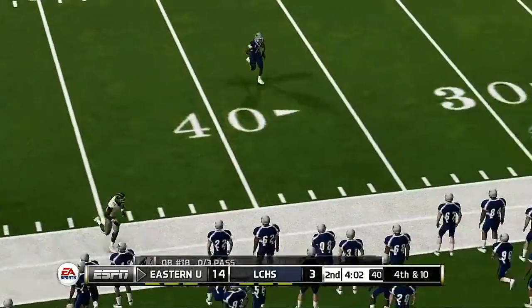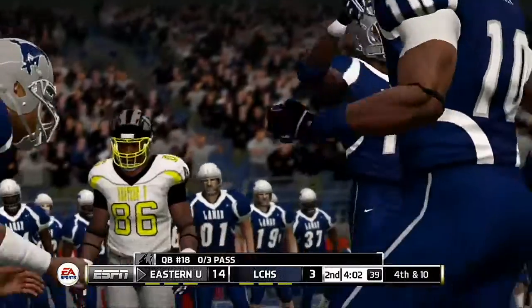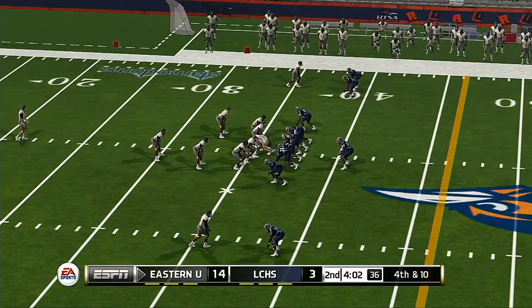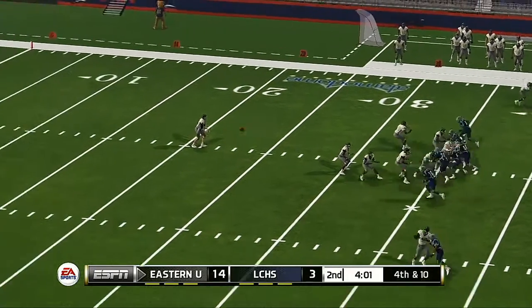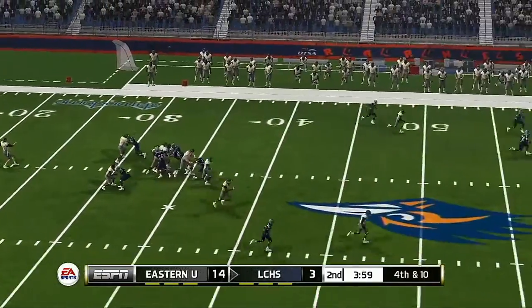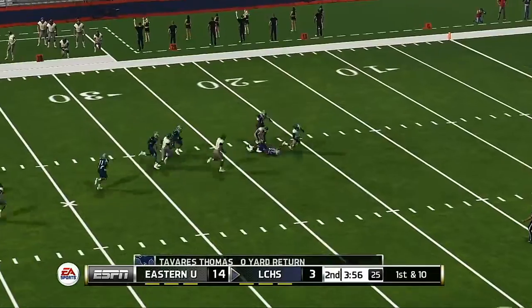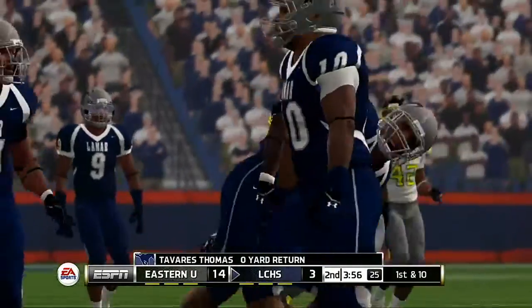He guns it. They couldn't pick up the first down, so they'll have to punt this one away. It's a good hold by the defense on third down. Now their punt returner will get a chance to make something happen. Thomas is back deep to return the punt. He's taken down at the 24.